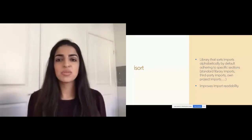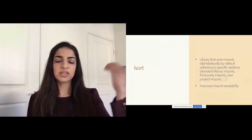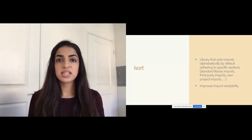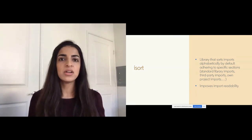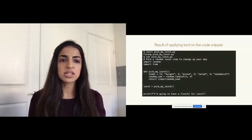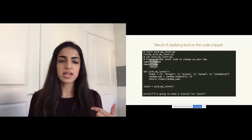Isort is another tool which is really helpful to sort imports. In this case, isort sorts by specific sections: standard library imports at the top, then third-party imports, and then your own project imports. Of course, this import order can be configured in the isort config as well. What this does is improve import readability. You can easily find them and update them. A simple example would be for our code snippet. It ended up reordering it so that random is now above time. So in this case, it's alphabetical.